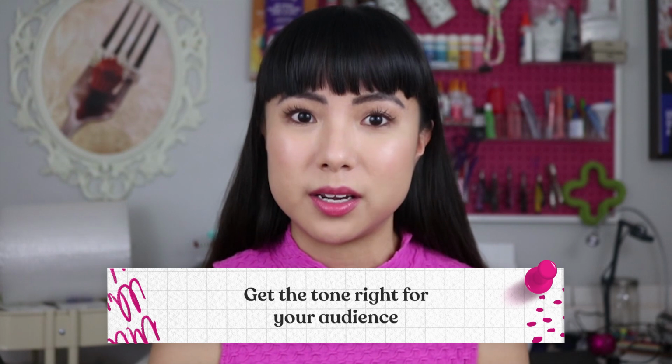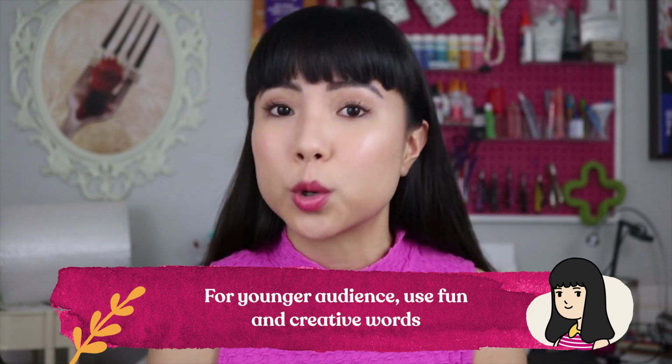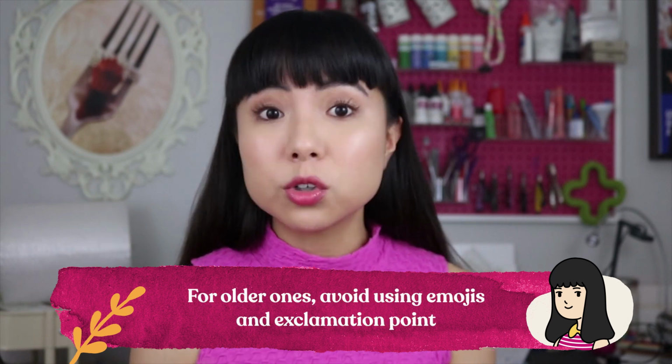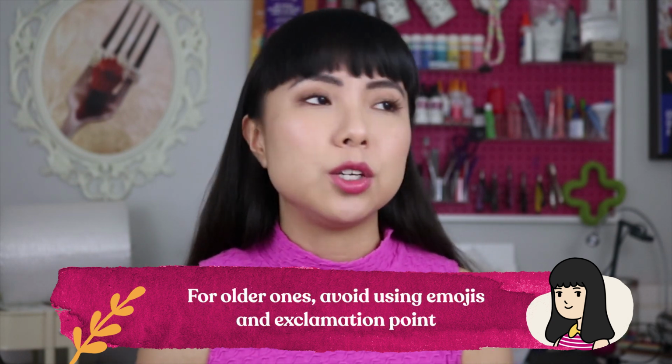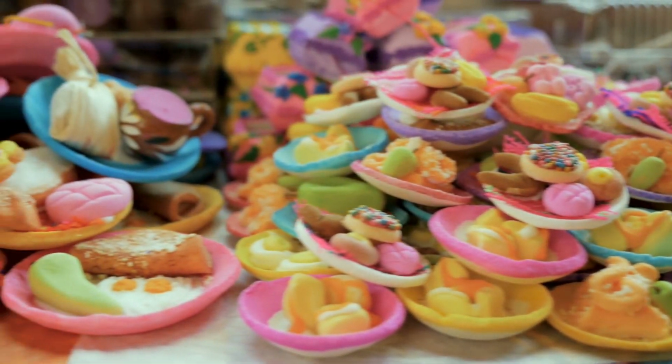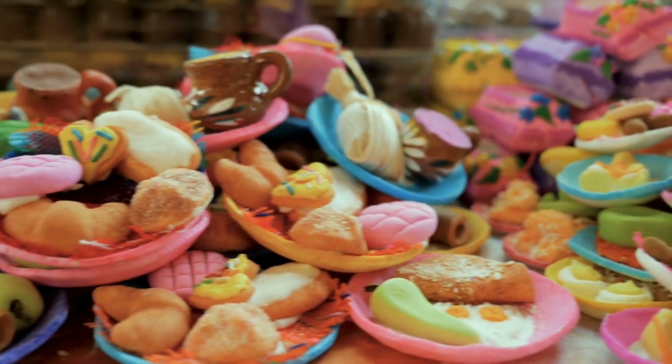Tip number 3, it's really important to get the tone right for your audience. So if you have a younger demographic, then being fun and creative with your choice of words is one way to attract and appeal to that audience. If you have an older audience that's more refined, then using a lot of emojis and exclamation points might not be the best way to appeal to them. For example, with my jewelry business, because my stuff is most often bought for kids, I'm using easier to understand words like super cute jewelry instead of words like adorable jewelry or delightful jewelry. Those words don't appeal to kids as much.